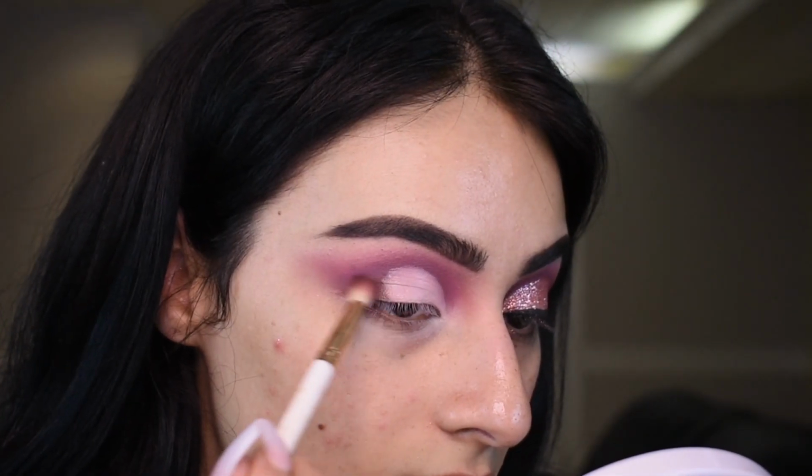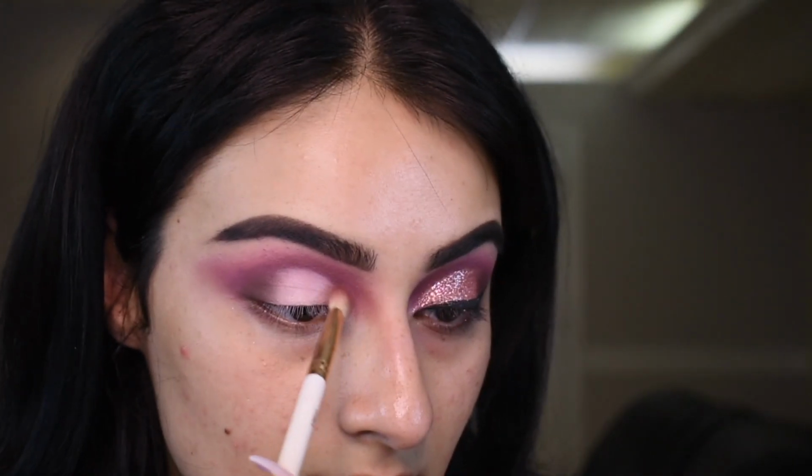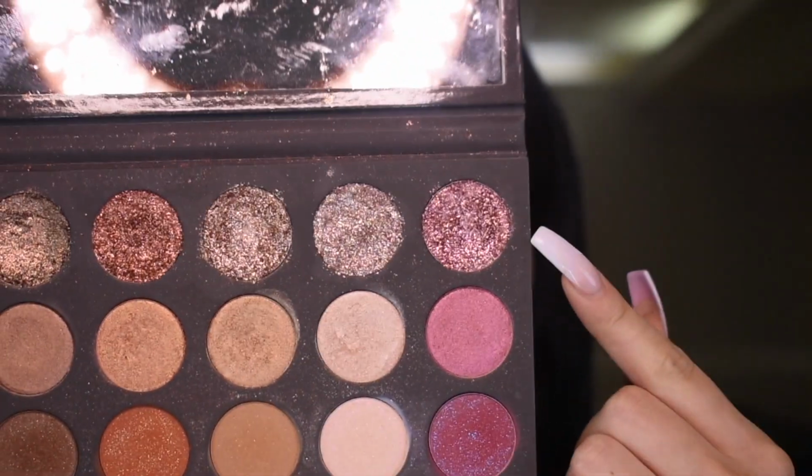That actually didn't take me too long, which is shocking. We're gonna go back in with that dark brown shade just to finesse the edge. I hate harsh lines. Just like that. That looks like perfection. Wow, I think I did a really good job cutting the crease, if I toot my own horn. Okay, now we're gonna go into Poet Glitter, which is this shade right here.